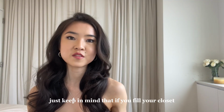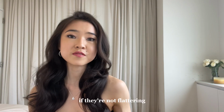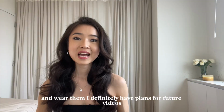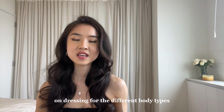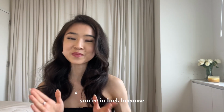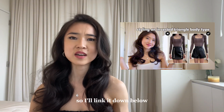Just keep in mind that if you fill your closet with only these types of pieces, if they're not flattering, you might still not be gravitated to actually go out and wear them. I definitely have plans for future videos on dressing for the different body types. And also, if you are an inverted triangle body type, you're in luck because my first video on this channel was for that body type, so I'll link it down below.